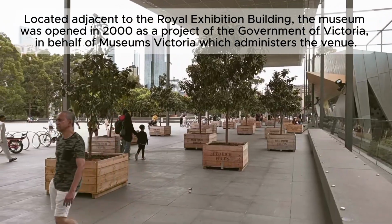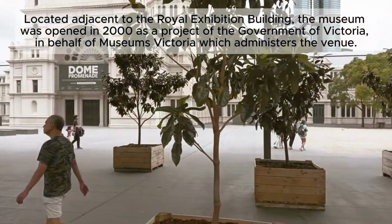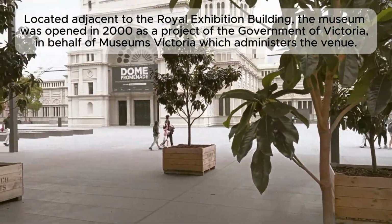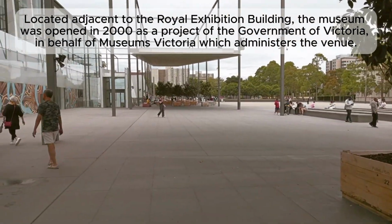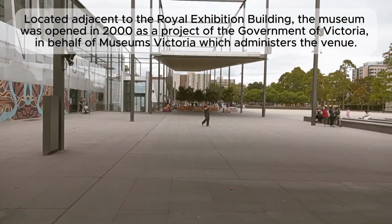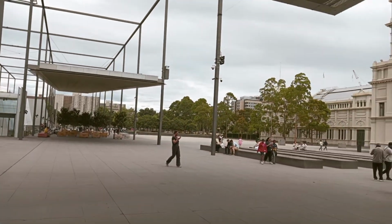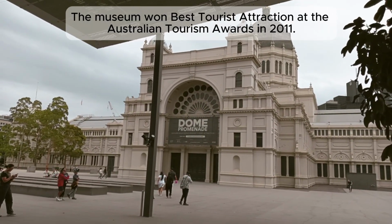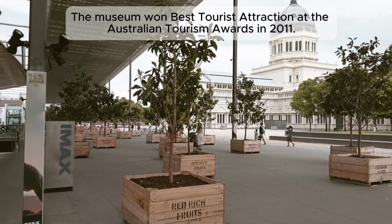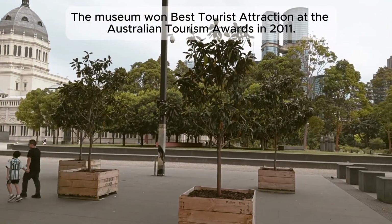Located adjacent to the Royal Exhibition Building, the museum was opened in 2000 as a project of the Government of Victoria, on behalf of Museums Victoria, which administers the venue. The museum won Best Tourist Attraction at the Australian Tourism Awards in 2011.